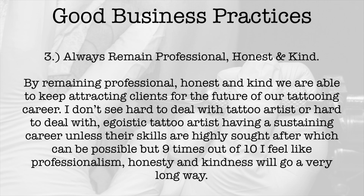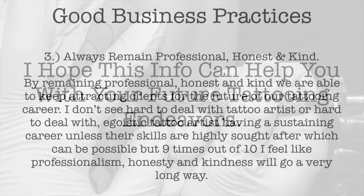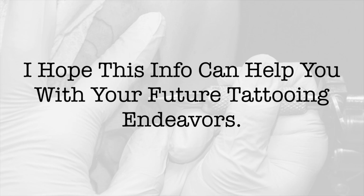Even if an artist has an elite set of skills, I don't see any sort of egotistical or self-inflated conduct being sustaining. It may end up leaving a bad taste in that client's mouth as well. Therefore, their clients may even end up hating tattoos that they currently have from any elite artist with this sort of negative conduct. I feel like good business practices will always prevail over negativity.